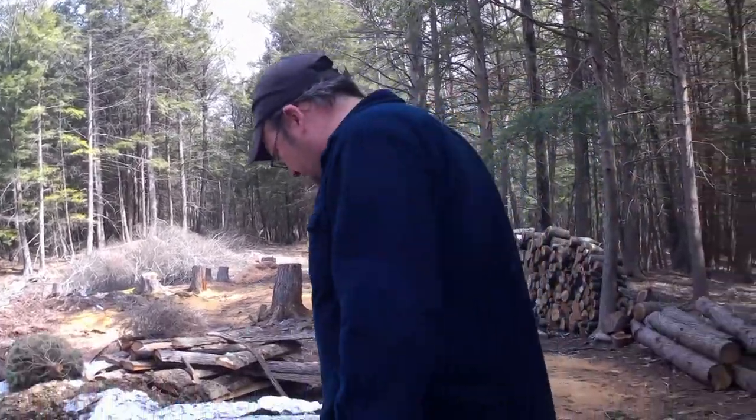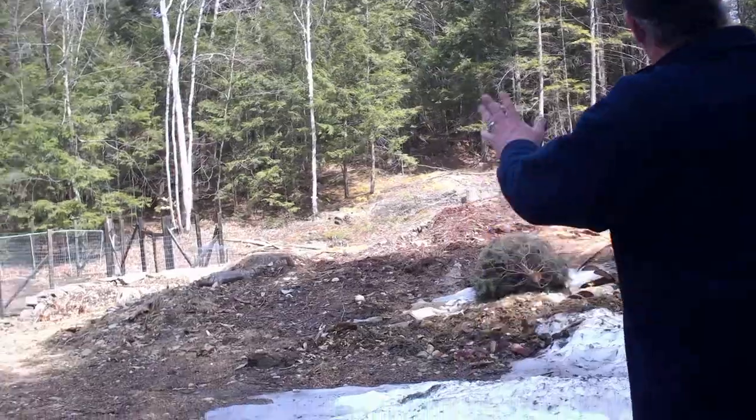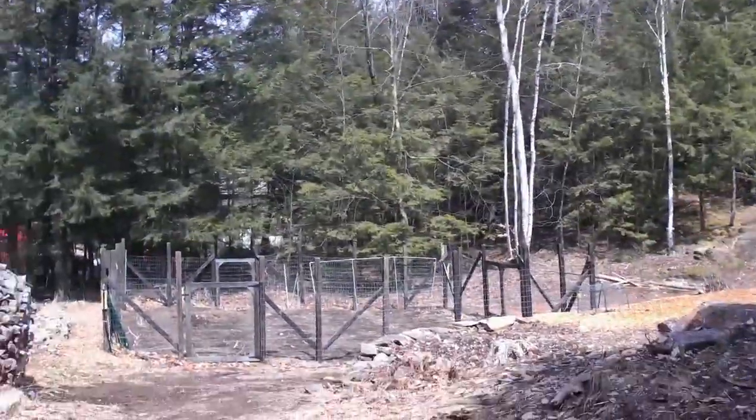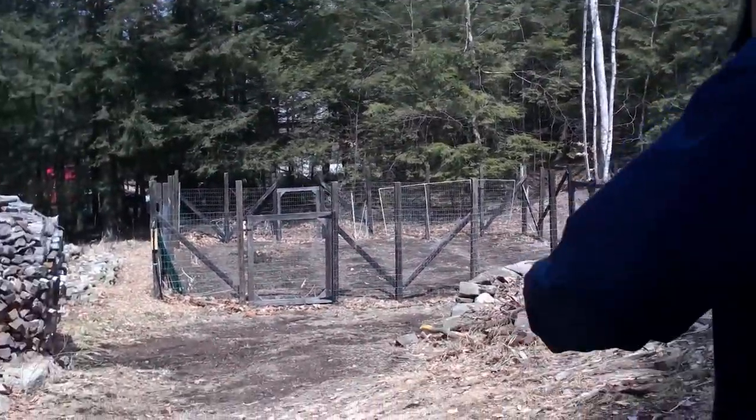Nice. Is that the garden? Yeah, come on down. And this is all the crap I've been busy working on lately. All my tree cutting. Rock moving. Nice.